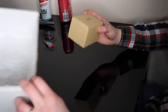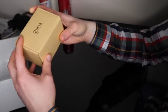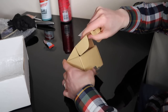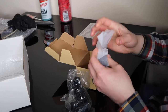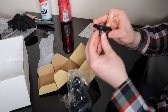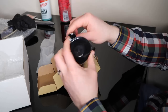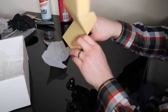Okay, so last thing in the box, it says Megamounts. So this is a box within a box. So I know what this is. Let's just open it up and have a look. So what this is, a magnetic phone mount. So we have this bit and there's gonna be a magnet in there. And then a suction cup. So you can sucker it onto any number of surfaces within your car. What else do we have in here?